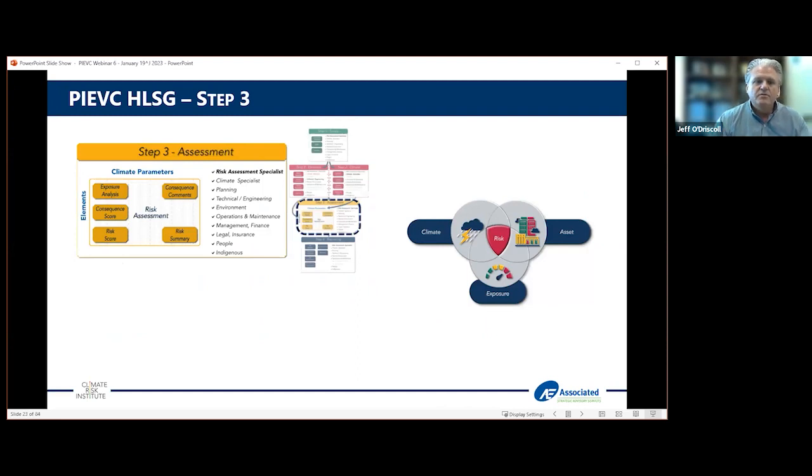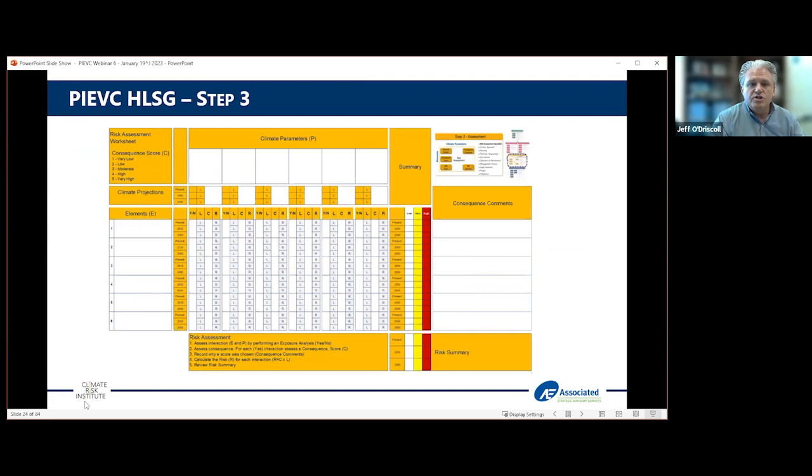Once we have all that together, the heart of the PIEVC process is really how we interact between those elements and those climate parameters to come up with consequence and likelihood to come up with a risk score. And based on that risk score, we can move forward into understanding. So really that's the key. In a lot of cases in PIEVC, next slide, it's done through the use of a worksheet where we put together all of the information developed in the previous steps. And this is where we interact, we go through, we establish overall the consequence.